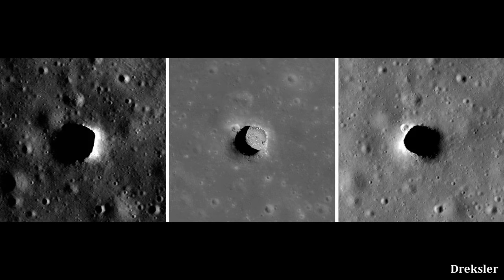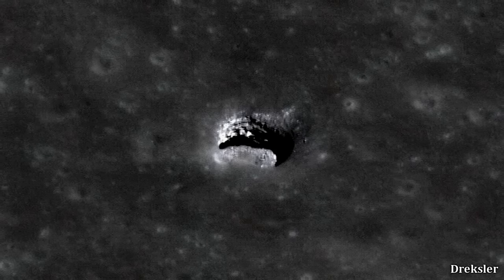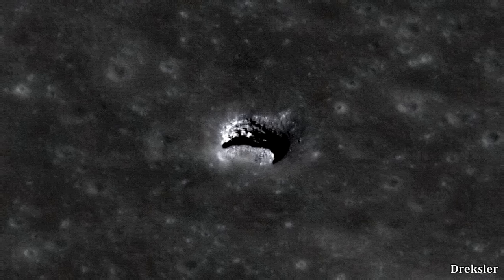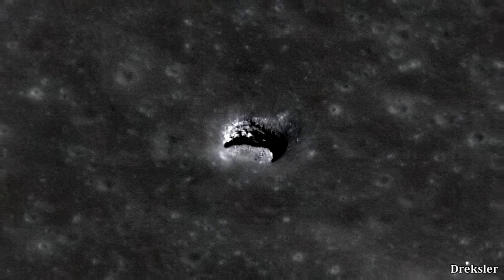This is the pit in the Marius Hills region, imaged during three different occasions under different lighting. From this angle, the pit also reveals, below its steep side, an opening. The shadow gives it away, so there is likely a pretty large room down there. How much space it exactly has is still not known.